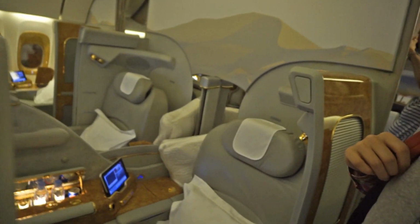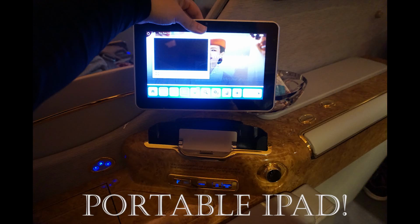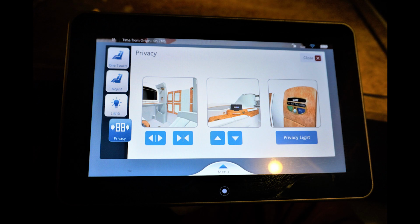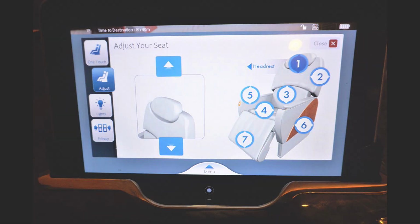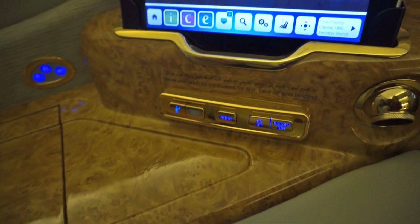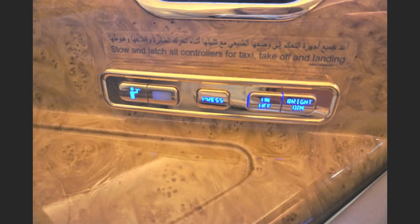Here is the docking station for your portable iPad. Your iPad contains every single control you would need, whether it's for entertainment, lighting, or customizing your seat, and there are so many options available. The buttons underneath allow you to call for service, release the iPad, or instantly turn off or turn on all the lights within your suite.